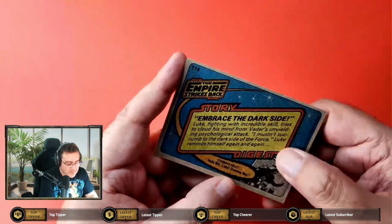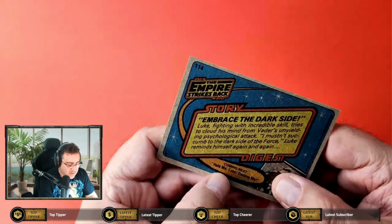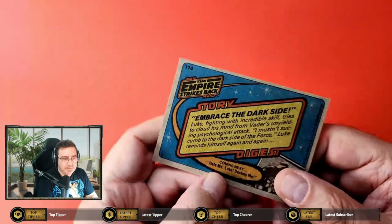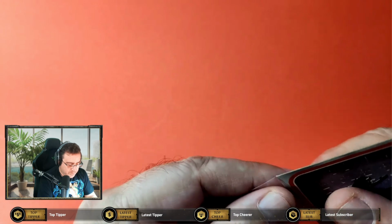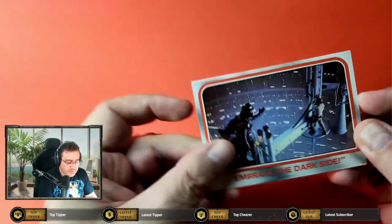Luke, fighting with incredible skills, tried to cloud his mind from Vader's unyielding psychological attack and must not succumb to the dark side of the Force, reminding himself again and again. He lost the battle miserably. He lost the hand as well.